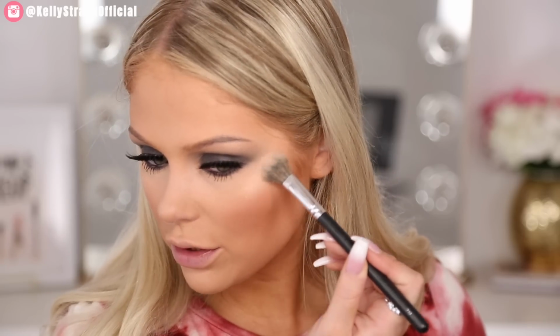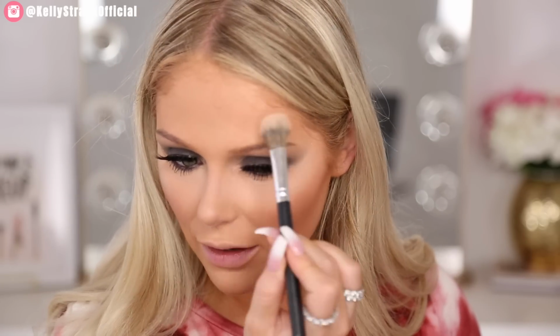Ooh, she cute. Oh my god, I think I used a little too much. It's like flying everywhere. Do you guys see? Okay, so you really only need a little bit of this, but it's beautiful. There's a lot of glitter in this, but it's really, really pretty. And it's not like overemphasizing my texture either, which is nice.